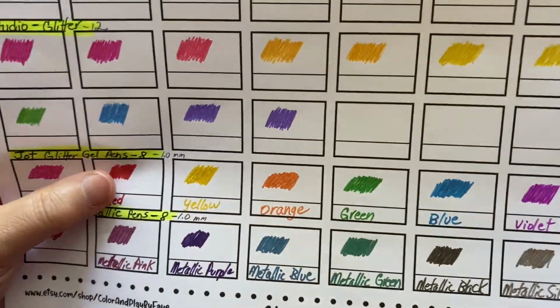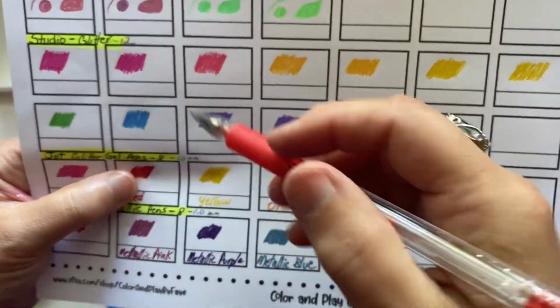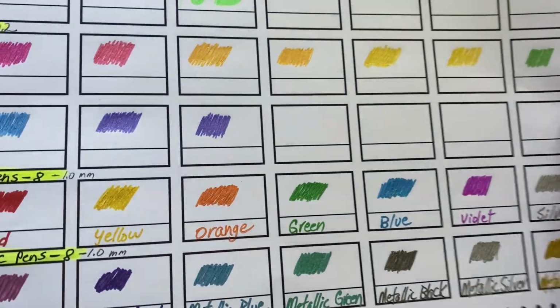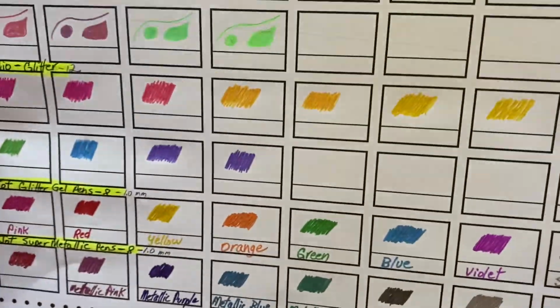However, my thing is I like to have different colors of my gel pens, and I like them to be smooth and I like them to be glittery. And these were juicy. They laid down really nicely. And yeah, the colors are nice.